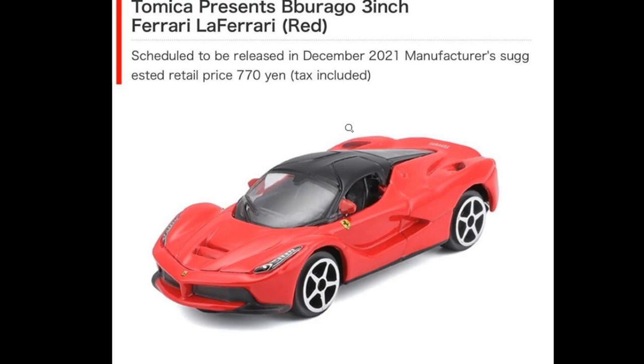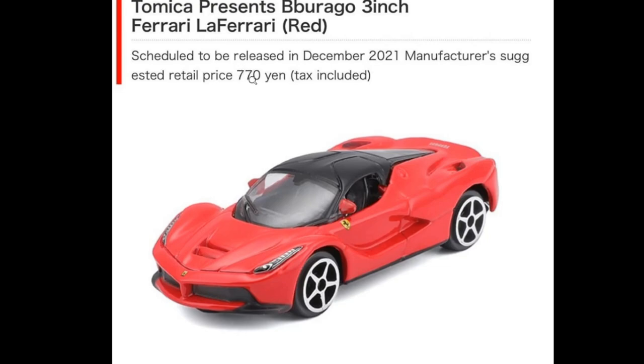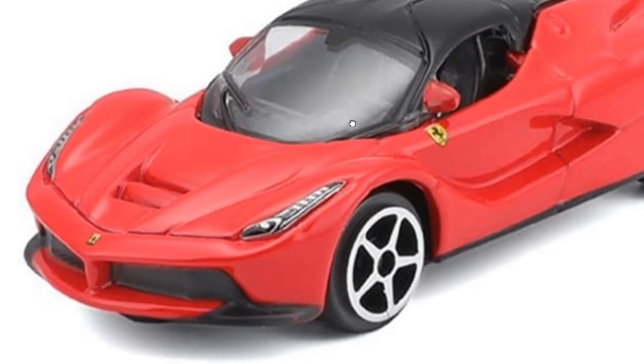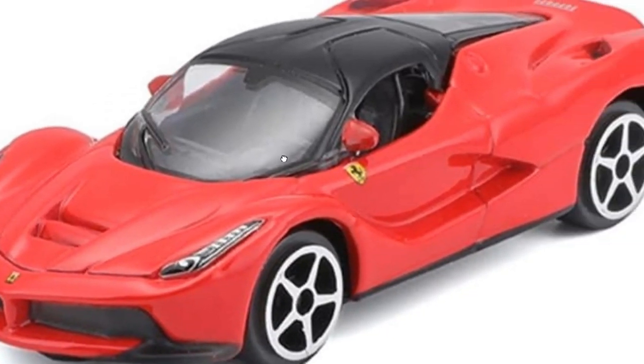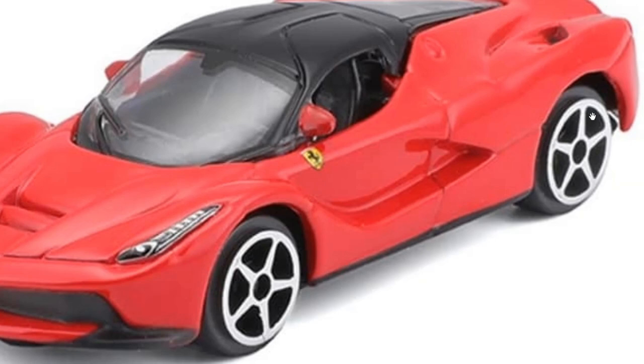And they have this 3-inch LaFerrari. So again, collaboration between Tomica and Burago. Yeah, I think the price for this is quite high in my opinion for a smaller scale car with these type of detailings. I think it is too expensive for 770 yen. But anyways, here you go. The body itself looks okay. Again, the wheels, especially for the low-end Burago models, they kind of look crappy.